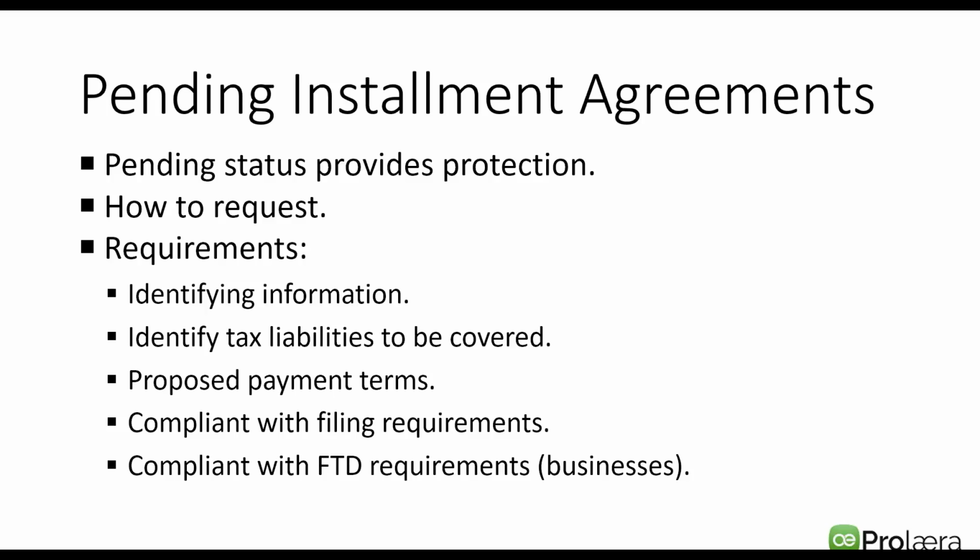You might have pending status protection for every other quarter, but if you forgot to put two quarters on, then your client can still get levied for those quarters. It does happen, okay? So this is why you want to cover your own rear end and double check that you have all quarters included.